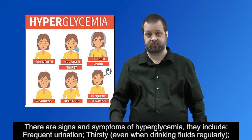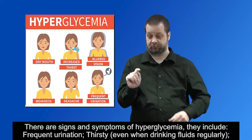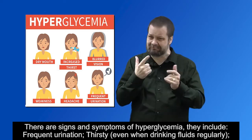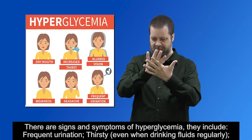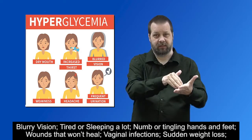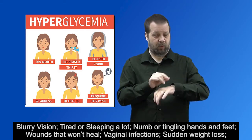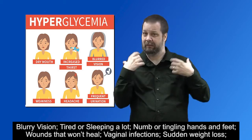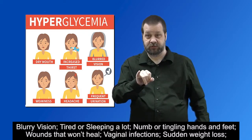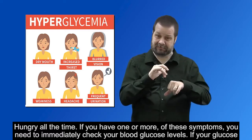There are signs and symptoms of hyperglycemia. They include frequent urination, thirsty, even when drinking fluids regularly, blurry vision, tired or sleeping a lot, numb or tingling hands and feet, wounds that won't heal, vaginal infections, sudden weight loss, or hungry all the time.